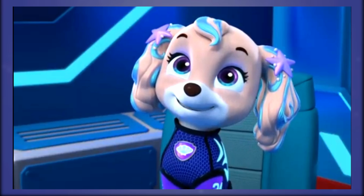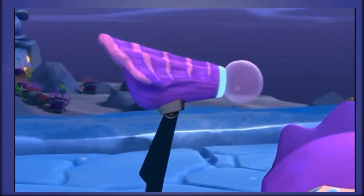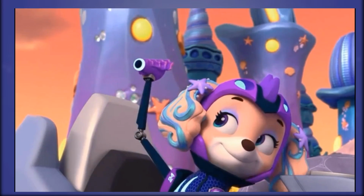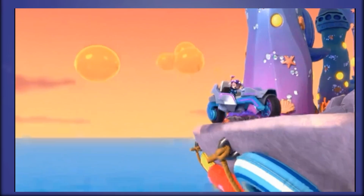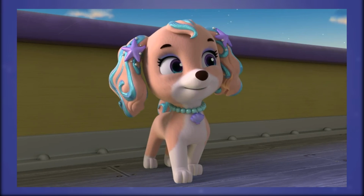Coral also has the ability to speak mer-pup and translate it for others. It's a bit odd because Captain Turbot in Pups Save Puplantis in Season 4 could also speak and translate mer-pup. Coral's pup pack comes with a bubble blaster, which is what Marshall had in the Mighty Pups subseries, just something to note. Coral can also deploy sticky bubbles, and her vehicle is a seahorse. Other than that, I like Coral's design very much. Her regular voice is alright, but her singing voice is very good.